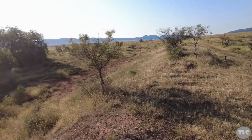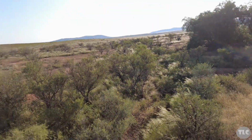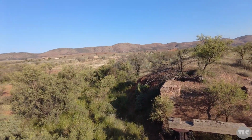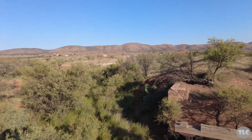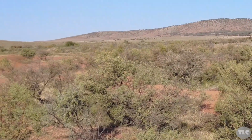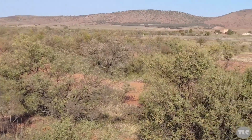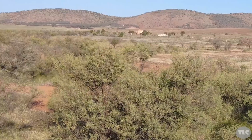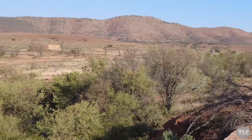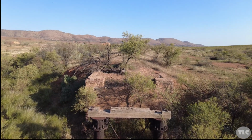More peppercorns all around here. There's a large one right there. You can see the rest of the settlement spread out over the little valley here. There's a cemetery as well, but I've already visited that on another trip, and it doesn't belong to the Ghan, so I'm not going to bother this time. Okay, so that is Wilson.